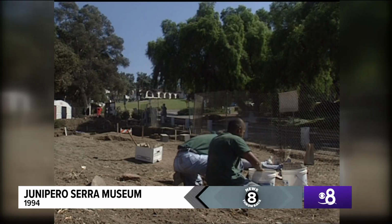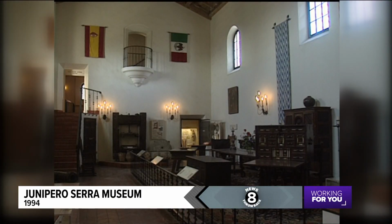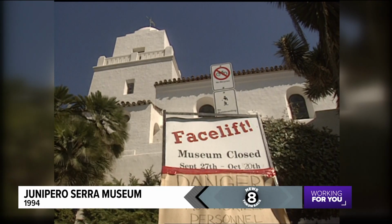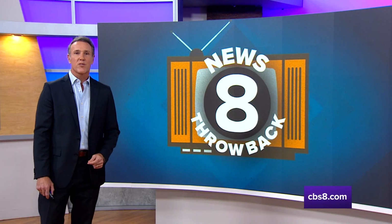It sits just above the site of the original first mission in Southern California, now an archaeological dig. Inside, the museum is a tribute to San Diego's Spanish heritage. And now, outside, at least part of the building is ready to face the next century. Jody Hammond, News 8, Presidio Park. So much to see here.